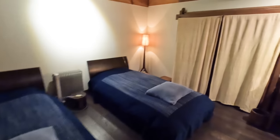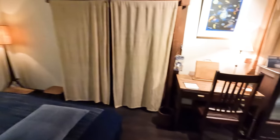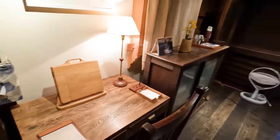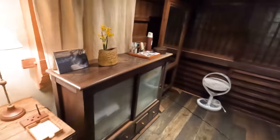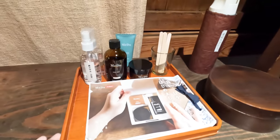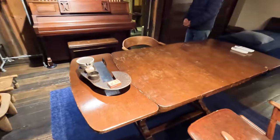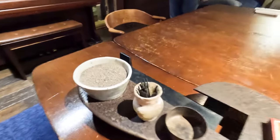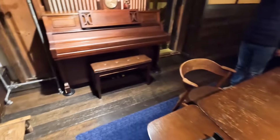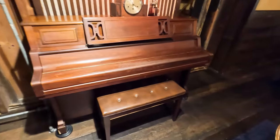Two beds, a really nice lamp. You have a nice desk here. Oh my goodness, I am just in love. Love this vase. Look, you have these things here. I guess this is like skincare. And this is a place where you can sit down, have coffee, light some incense, and a piano. Can you believe there's a piano here?